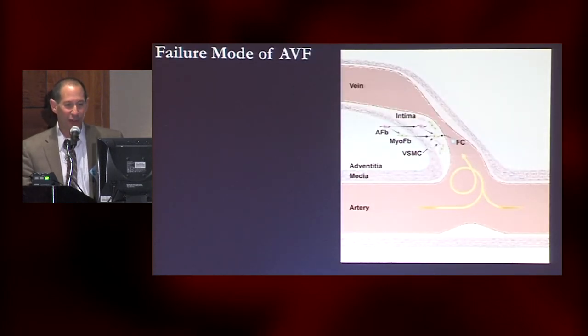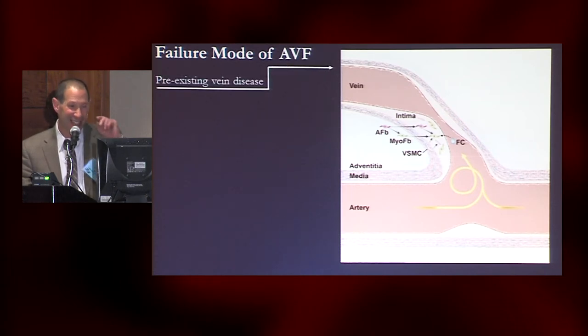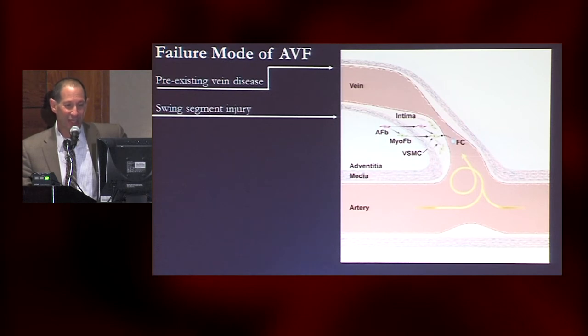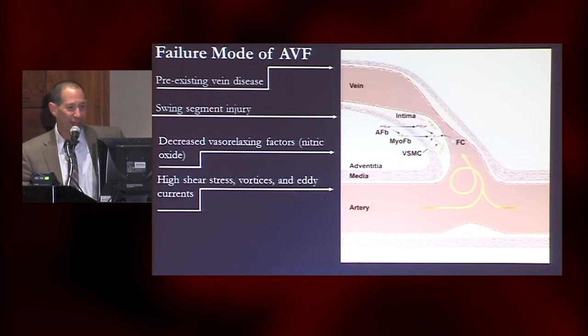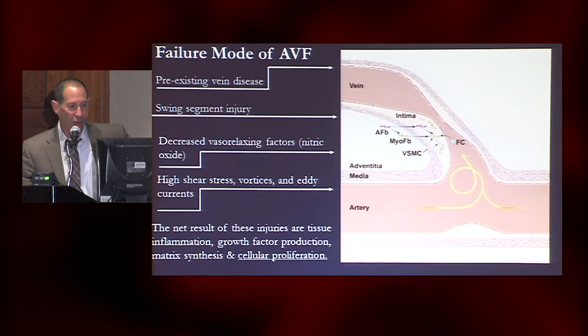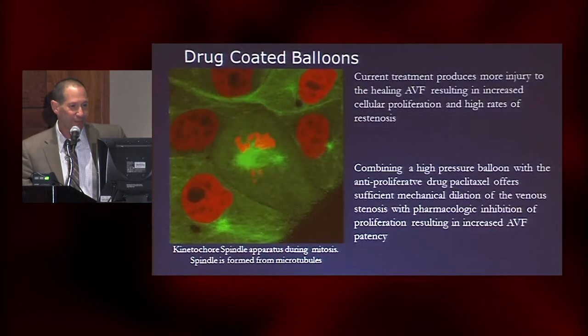There is a variety of failure modes to AV fistulas. There can be pre-existing disease in the vein, swing segment injury, decreased vasorelaxing factors like nitric oxide in relation to the fistula, high shear stress. All of these things result in cell proliferation. And so if you think about it, this is what paclitaxel attacks. So is there a role for drug-coated balloon therapy to stop the cell proliferation?